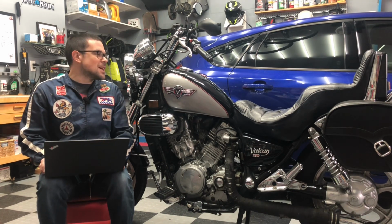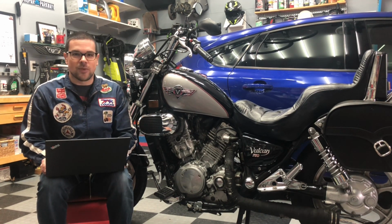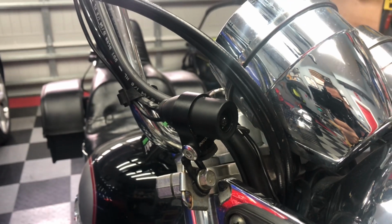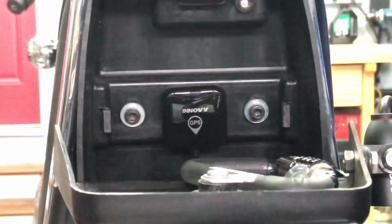This is the first motorcycle I've ever owned, my Kawasaki Vulcan 750. It's a 2004. I've ridden it for about 14,000 miles over the past 4 seasons, and for the most of that riding, I've had these front and rear-facing dash cams from Inov. I've got the K3, which also comes with the microphone and the GPS.